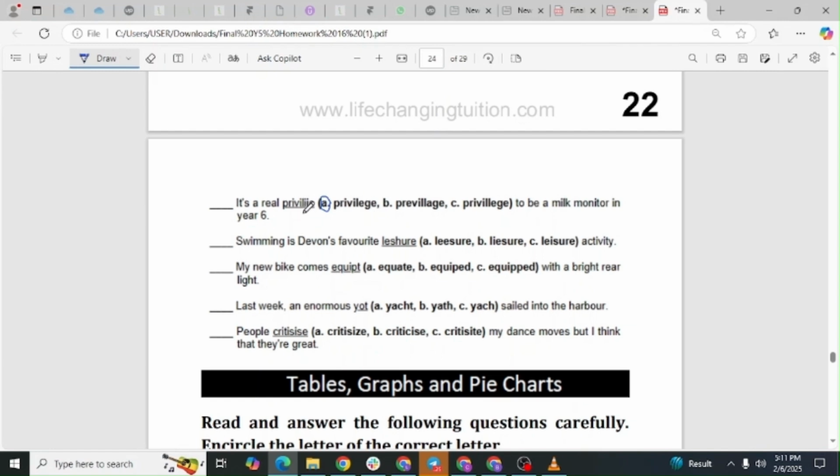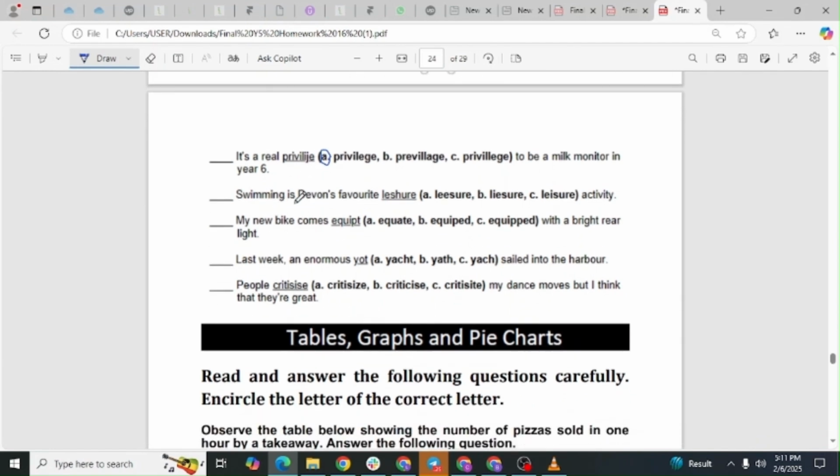Question 5. Swimming is Devin's favorite leisure activity. The correct answer is C. Leisure. Explanation. The correct spelling is leisure, spelled L-E-I-S-U-R-E. The other options are incorrect.